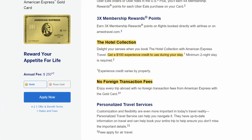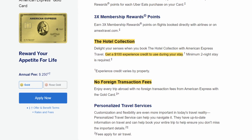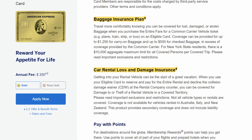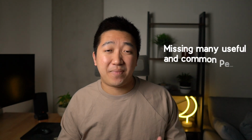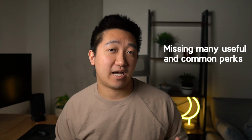Now, points aside, the Gold card does come with a few other perks as well, like getting access to the Hotel Collection where you get $100 of on-site credit, no foreign transaction fees, baggage insurance, and car rental insurance. Though unfortunately, the car rental insurance is secondary insurance, meaning you first have to charge it to your own primary insurance before going through American Express. Notice this card does not have return protection, purchase protection, or trip cancellation insurance, which is a major downside of the Gold card.